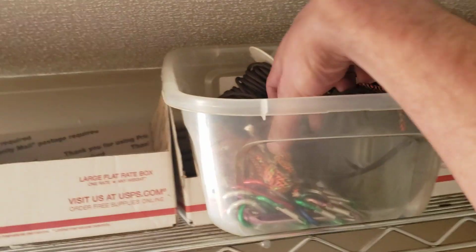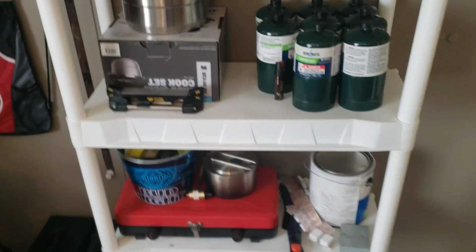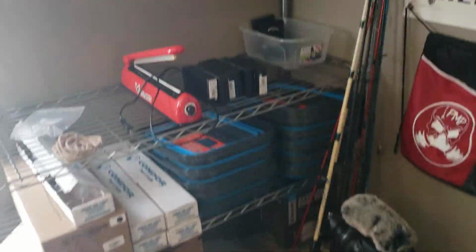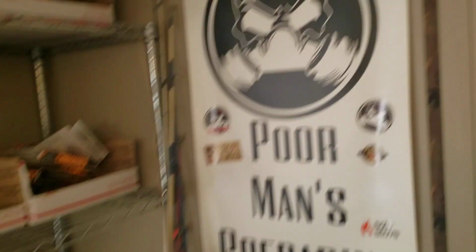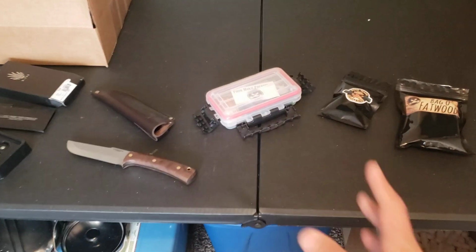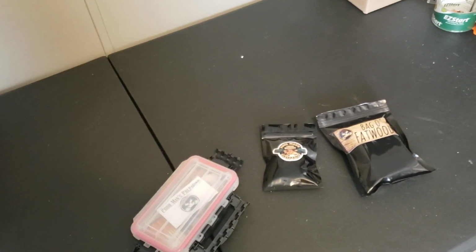Let's see, there's some little paracord making kit. So I make keychains and things like that, which I'll put on the website here soon too. Lots of different things, more storage, some prep stuff. You know, that's a little messy, but hey, it is what it is. Got my nice little poster there. But that's it. That's just a quick update. I want to keep everybody informed and seeing what's going on.